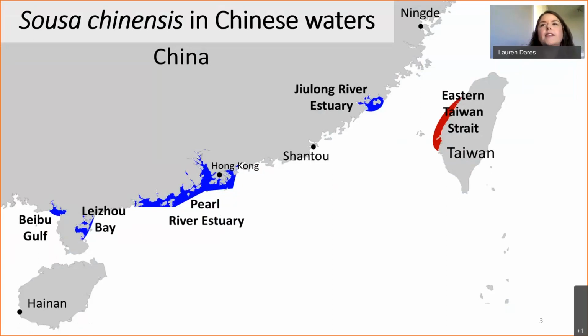And you'll also notice that I've highlighted the Eastern Taiwan Strait in a different color. So this is because dolphins that are found along the west coast of Taiwan are actually separated from the populations along the coast of China by the deep waters of the Taiwan Strait. So there is a channel that is about, at its shallowest part, probably about 50 meters deep, but much deeper in other parts, that separates these animals that are, again, very coastal and found in estuaries.